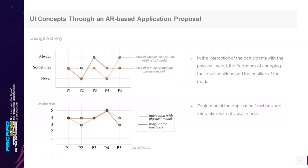In the graph above, the frequency of changing their own positions and the position of the model in the interaction of the participants with the physical model is shown. And the graph below shows the evaluation of the application functions and the interaction with the physical model. Participant P1 requested the feature of being able to zoom in the image in the application. The 3D scanning process of the AR camera of the tablet is interrupted in the position where it gets too close to the physical model or too far from the model.